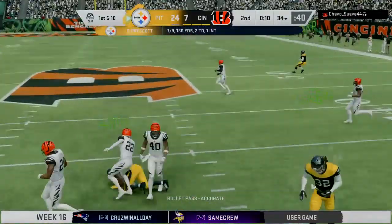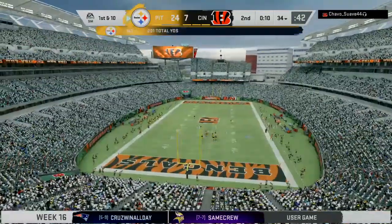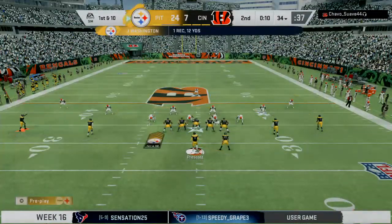That'll be taken in there by James Washington. Now a timeout signaled for, and they'll get it with 10 seconds to go before halftime. From the 34 now, here's 1st and 10.